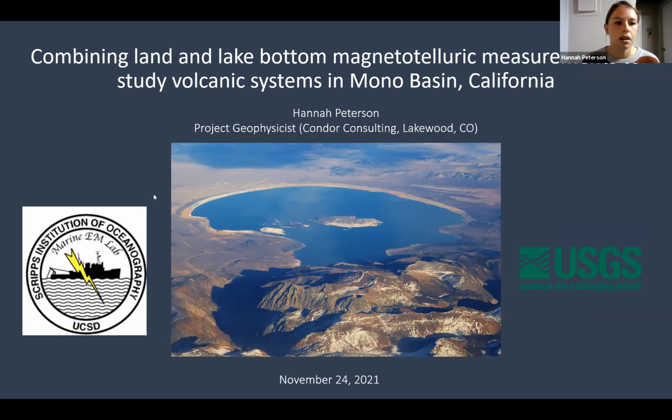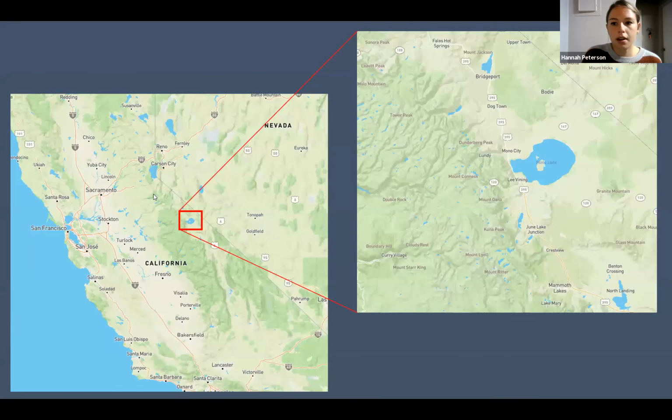As I said, the work was done at the Marine EM lab at Scripps, and we had collaborators from the USGS as well. The area of study here is in California. It's just on the east side of the Sierra Nevada mountain range, which is this darker area here. If we zoom in, you can see a couple of popular tourist destinations around Mammoth Lakes. Yosemite National Park is to the west here, and Mono Lake sits here, just right off Highway 395.